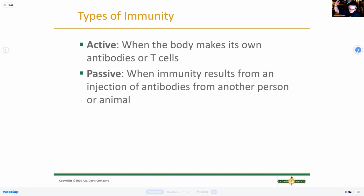The other side of that is natural and artificial passive. Passive immunity is just antibodies being passed to somebody. There's no active process of your body making antibodies. You're just given the antibodies at the time. So the big examples of natural passive are any antibodies that pass the placenta during fetal development, or any antibodies that are passed from breast milk from mom to baby.